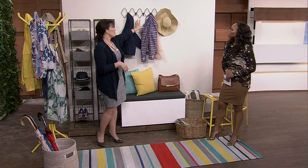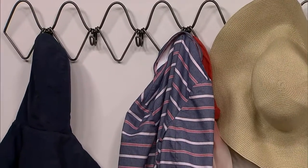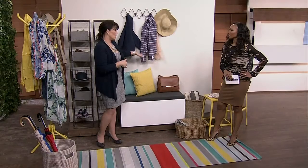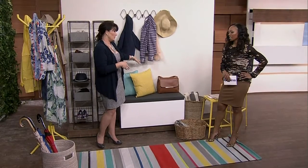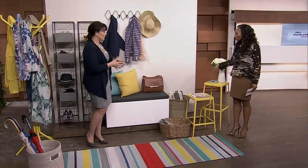Something like this, an easy coat hook, is great. If you can have two of them, one a little bit lower, if there wasn't a bench beneath it, it makes it really easy for the little ones to hang up their jackets, which is a nice habit to get them into. You've got to train them early. They can be empowered. Hang up your coats and what have you.